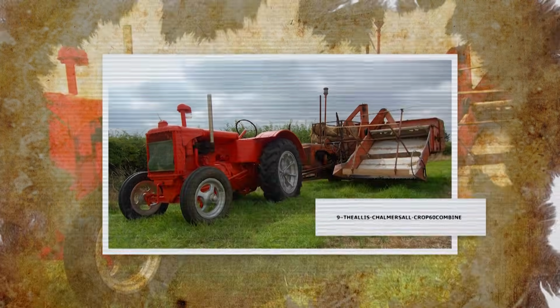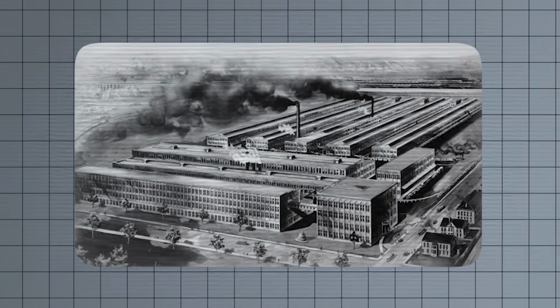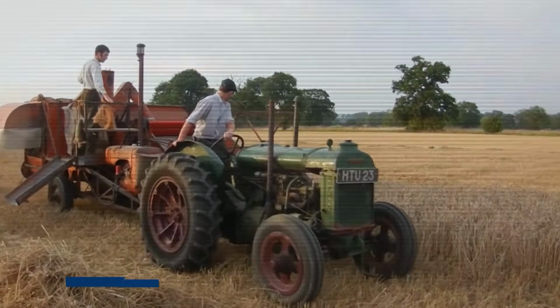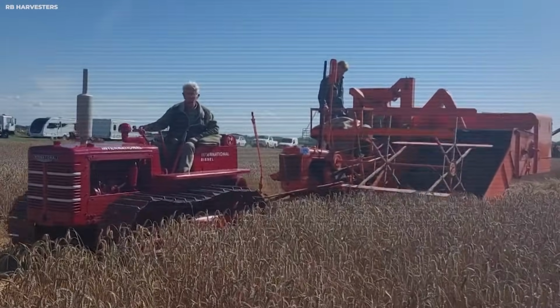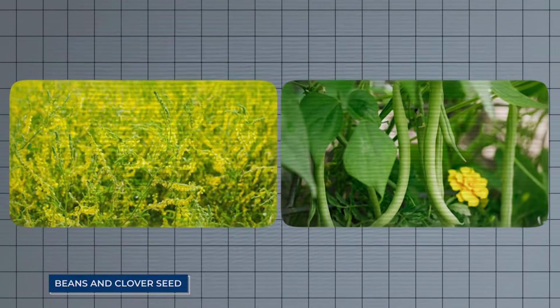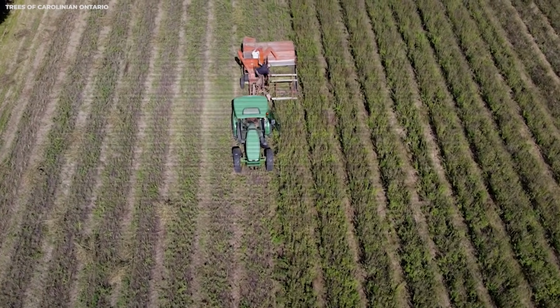Number 9 is the Allis-Chalmers All-Crop 60 Combine. Introduced around 1935 by the Allis-Chalmers Manufacturing Company, the All-Crop 60 gained fame for its ability to harvest multiple crop types, a real boon for diversified farms. According to archived Allis-Chalmers brochures, this pull-type combine was marketed as a versatile solution that could handle not just grains, but also crops like beans and clover seeds, making it popular in regions where farmers experimented with various plantings each season.